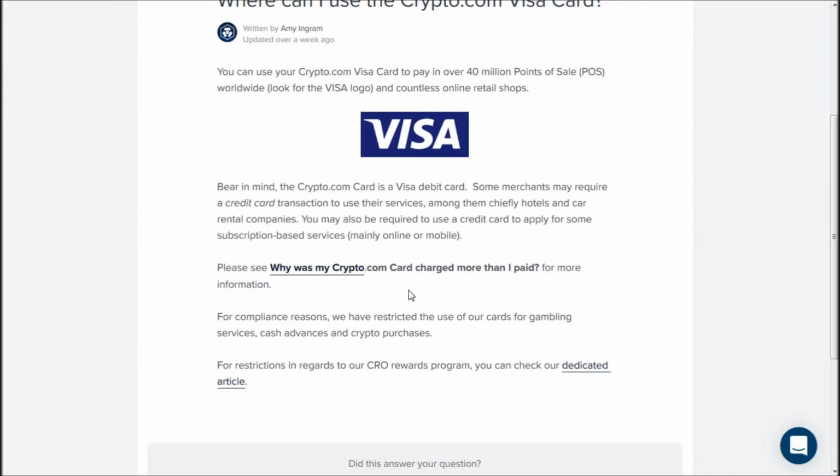And for compliance reasons, you can't use the cards for gambling services, cash advances, or crypto purchases, which makes sense because people would probably be able to abuse the cashback program, right?